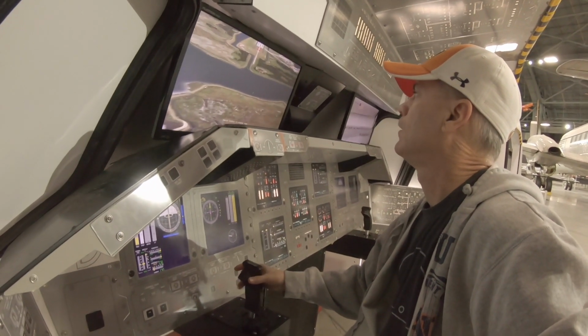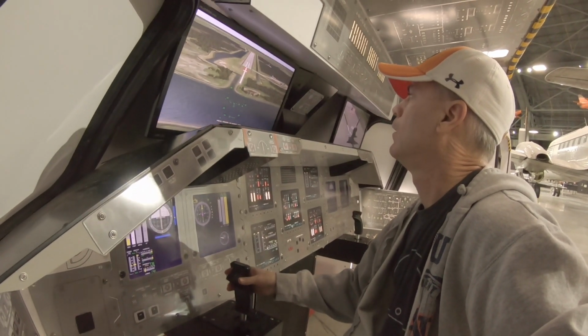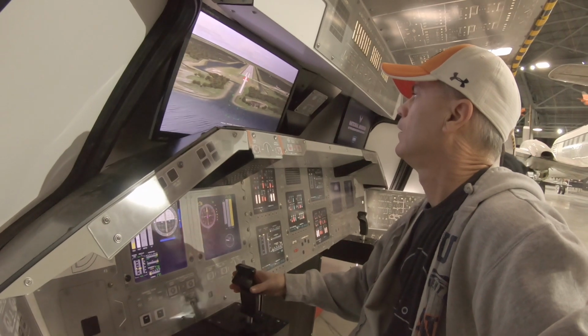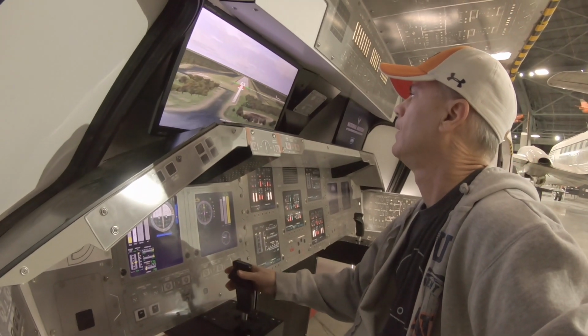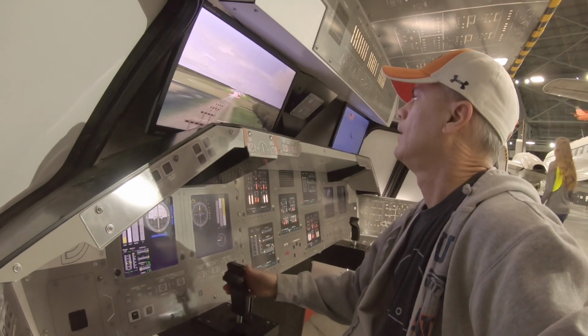Roger, got him. 1,000. 500. 400. Long-range tracking cameras. Here he's coming. 200. First image of 100. 290. Distance of 16 miles. 20. 280 here.